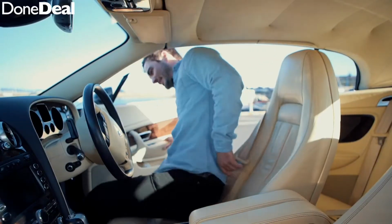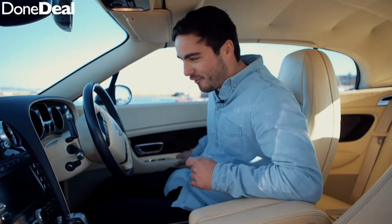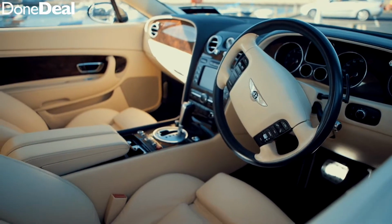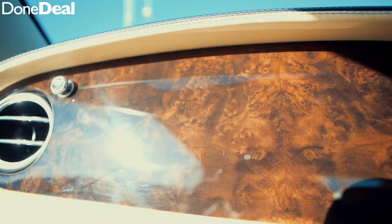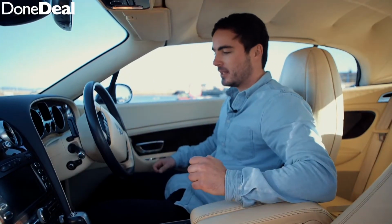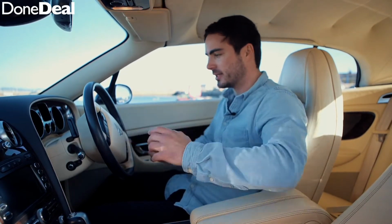Now, the interior of the Bentley. Wow, what else can you say? It feels so special in here. It's so bright. You've got this lovely wood finish. You've got a big screen here, and there is literally buttons galore. In fact, I'm gonna ask you a question.